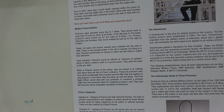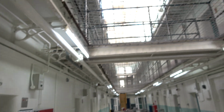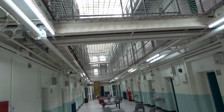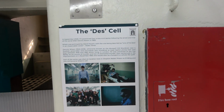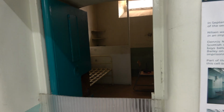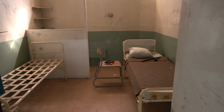Locked up every day, unlocked every day from 7:30 and put back in at 8. This is the largest wing in Shepton Mallet, and it could house 94 people in single cells, but prior to 2001 it could house a lot more. There was a TV show in 2020 called Des, about killer Dennis Nilsen from 1983, the cannibal, and this was the cell used by the production crew, David Tennant and all, from that show.